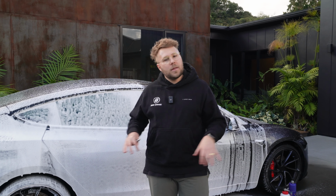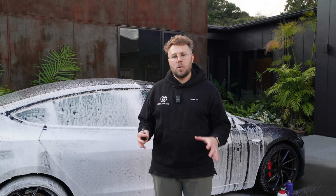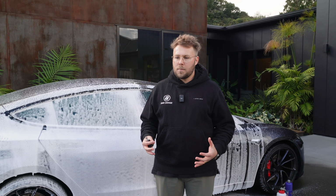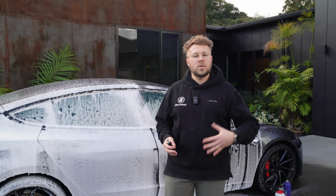I can tell you now, neither of these products are going to clean that surface really nicely, like a touchless base product. They're not going to do that. We are going to have to do some manual agitation. We are going to have to do some work. But what I would like to see is try and get rid of some of that grit and some of that risk of putting scratches onto the surface when we do come and touch it.